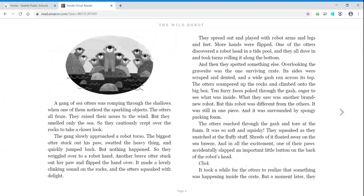But nothing happened. So they wriggled over to a robot hand, and another brave otter stuck out her paw and flipped the hand over. It made a lovely clinking sound on the rocks, and the otter squeaked with delight. They spread out and played with robot arms and legs and feet. More hands were flipped. One of the otters discovered a robot head in a tide pool, and they all dove in to take turns rolling it around the bottom. And then they spotted something else.